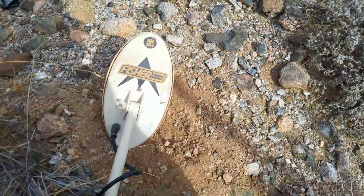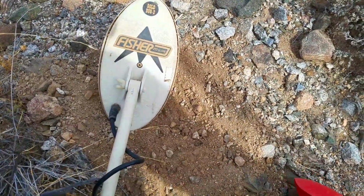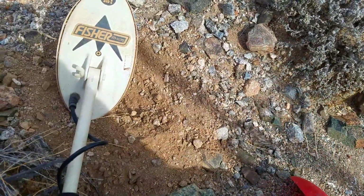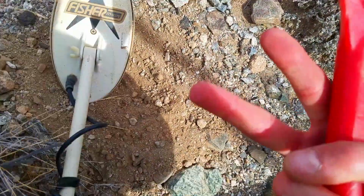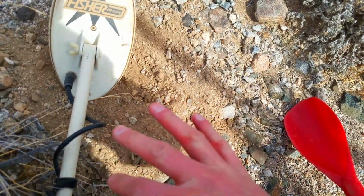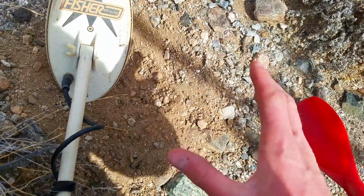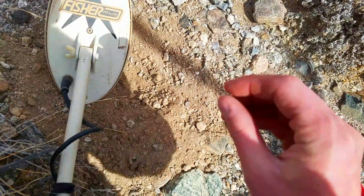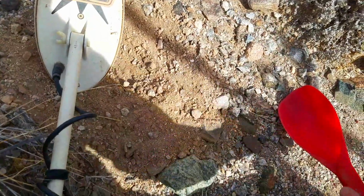Alright guys, we've been swinging for hours, just bouncing all over the place trying to see if we see any indicators and or find some gold. I got 2 real targets today. I know I got my detector dialed in. It's super noisy ground, so many hot rocks. But I found 2 tiny little pieces of birdshot, so I know I'm dialed in.